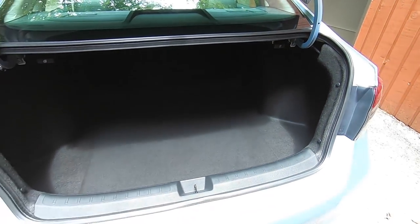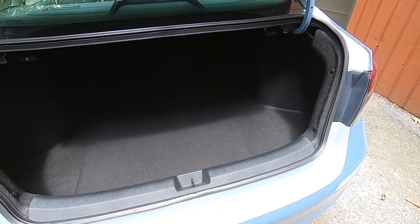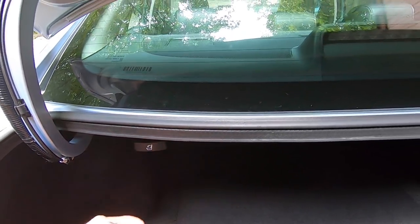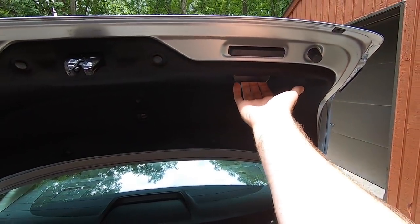14.8 cubic feet of trunk space. Not too shabby, not too shabby at all. You got a nice large opening to work with here, and it's deep as well, so you could fit plenty of luggage in there. Here are your fold down for the second passenger seats. Plenty of space, and a nice little grab handle to close the trunk again.